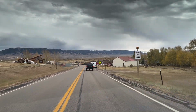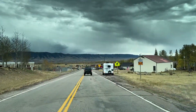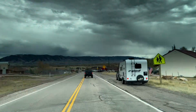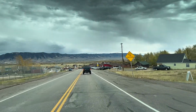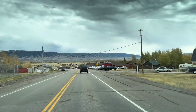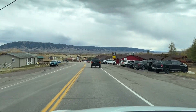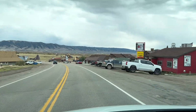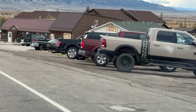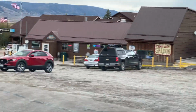We're coming into the town of Centennial now. It's right at the base of the mountain. Neat little town. Been here a number of years. Used to have train service, believe it or not. And you always got to watch out for the sheriff, though. He hides right here, see? You got to watch it.